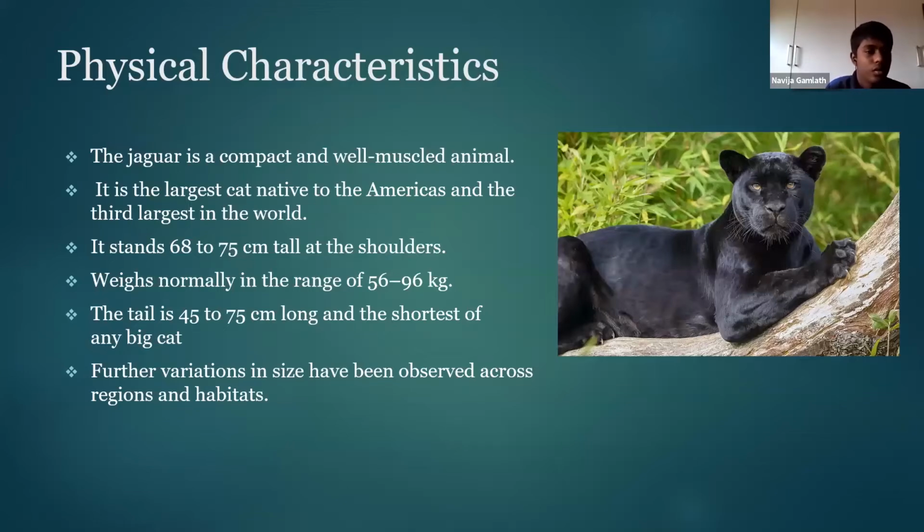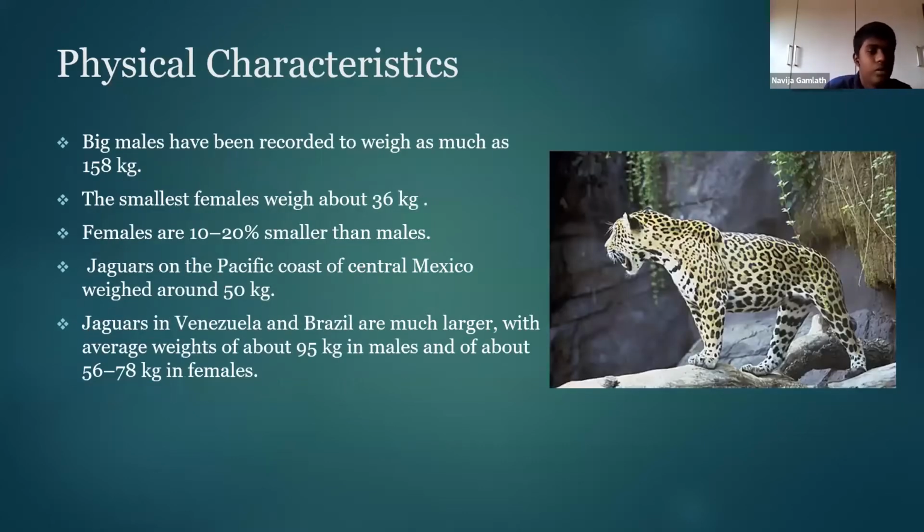Jaguars on the Pacific coast of central Mexico weigh around 50 kilograms. The jaguars in Venezuela and Brazil are much larger, with average weights of 95 kilograms in males and about 56 to 78 kilograms in females. Big males weigh as much as 185 kilograms, and a small female weighs about 36 kilograms.